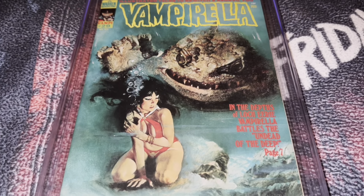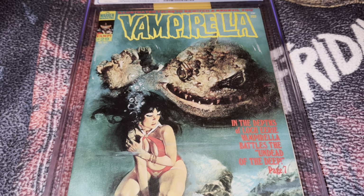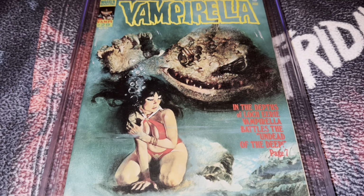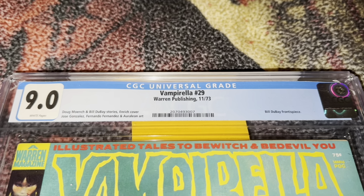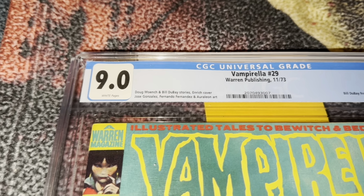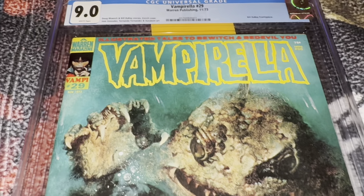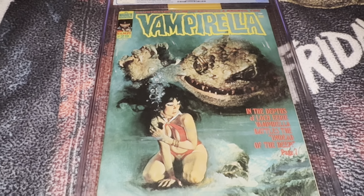This is a great cover too. They're all great covers, but here's kind of a creature feature type monster on the cover. Looks like a killer toad. This one was number 29 from 1973. Another Enrich cover, 9.0 white pages. I love the color, the teal and the yellow and the red. It really pops. It looks good.